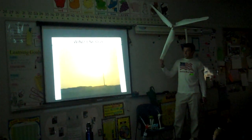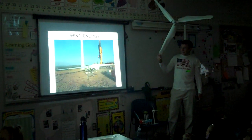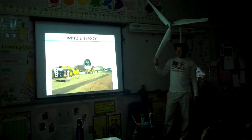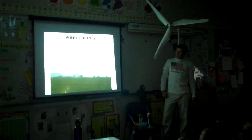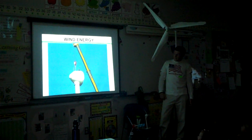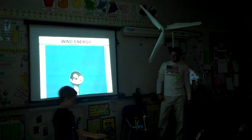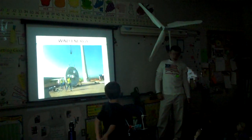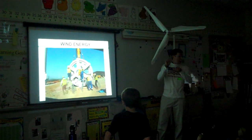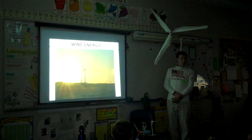Fourth day. So here they attach the crane to the top that goes up. Oh, it's going up on top of the tower. Cool, huh? There's a ladder that goes up on the inside, so you can climb up and down. Fifth day.